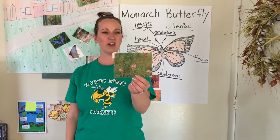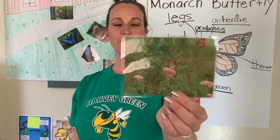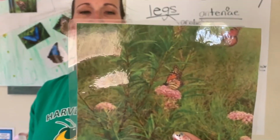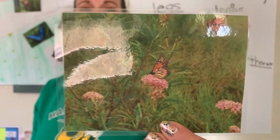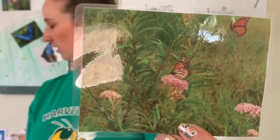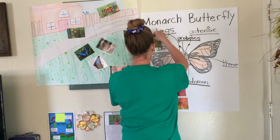This is a picture of a milkweed plant. Monarch butterflies drink nectar from the flowers. So just like in our kindergarten, we have a milkweed plant, and this is what the blooms, or the flowers, will look like when they bloom. Okay. That one up here.